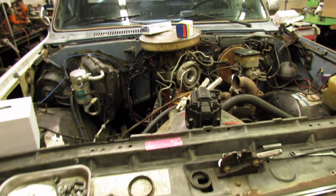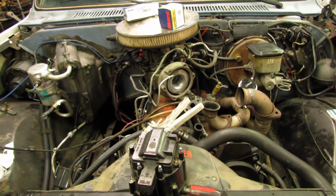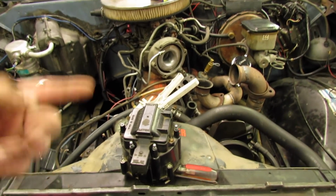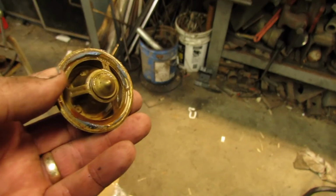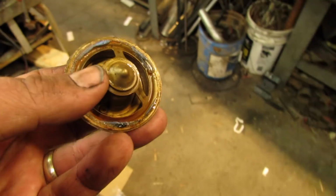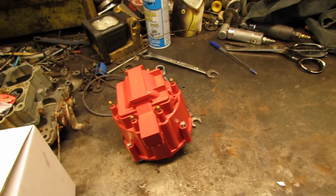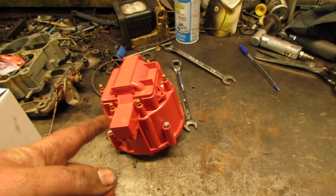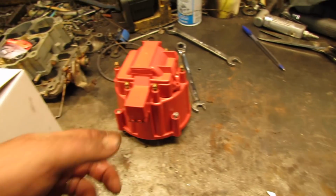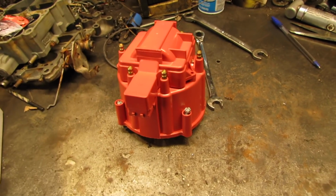Alright. I think I need something kind of easy and rewarding to do, so I think I'm going to put a thermostat in it. There's the old thermostat. Brass, mind you. Brass. Alright, now I'm going to put a coil in my new cap and rotor, which says on the box, warning, cancer and reproductive harm. So, I guess I got that to worry about.